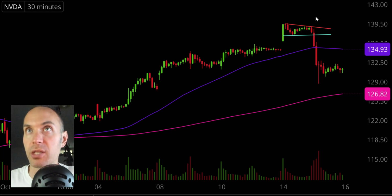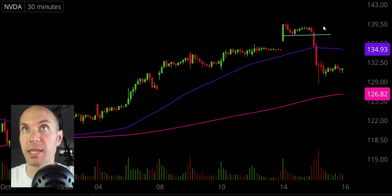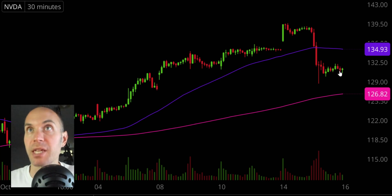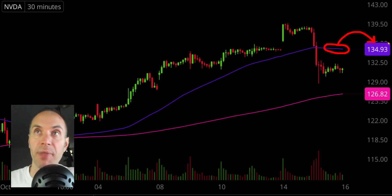And then in regards to, let me just get rid of these levels up here as they served their purpose. Brutal breakdown of that pattern there. If there is any sort of attempted bounce back in the upwards direction, then yeah, all eyes will be on that purple line right there, the 50 period moving average, currently valued at, we'll just call it right around that 135 mark.